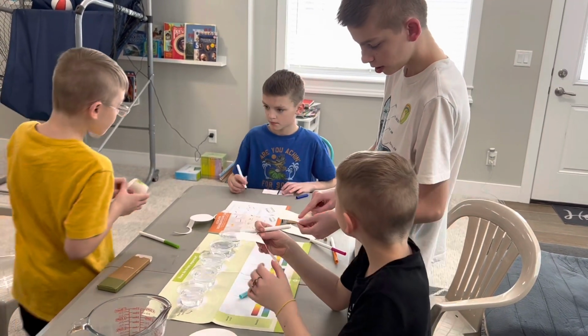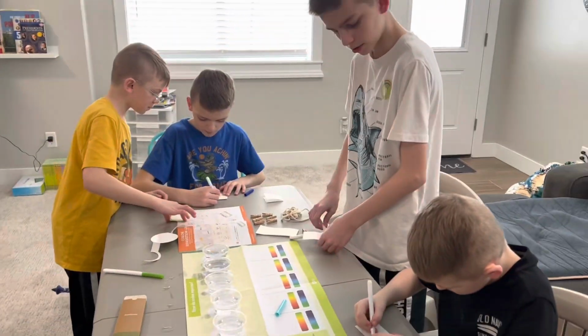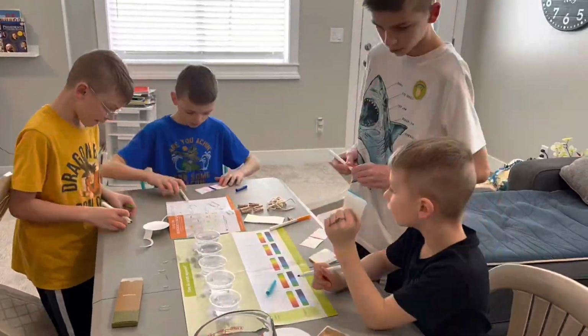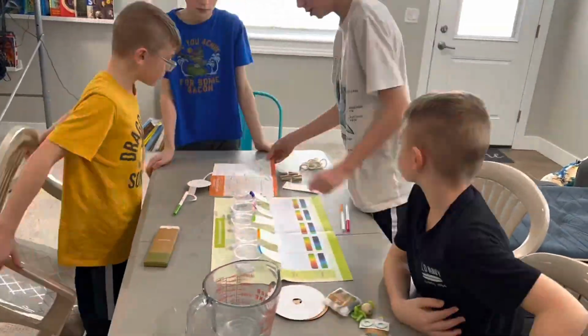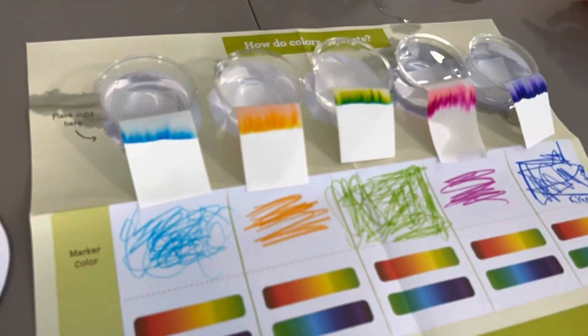The ones with smaller pieces move faster and separate as they get ahead. As each ingredient separates, it forms a stripe. The stripes make it easy to see what the original substance is made of. The bigger pieces move slower, and the smaller pieces move faster.